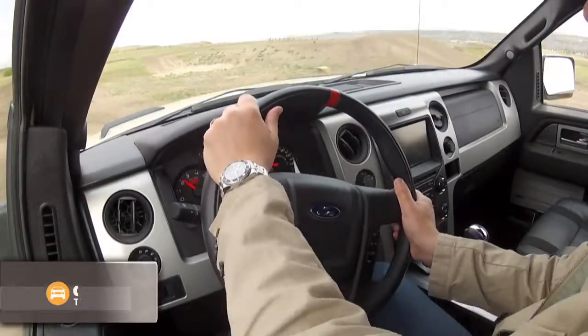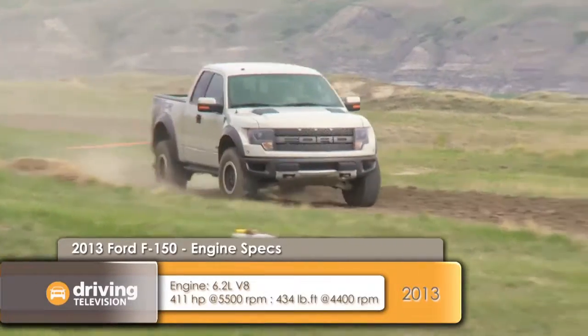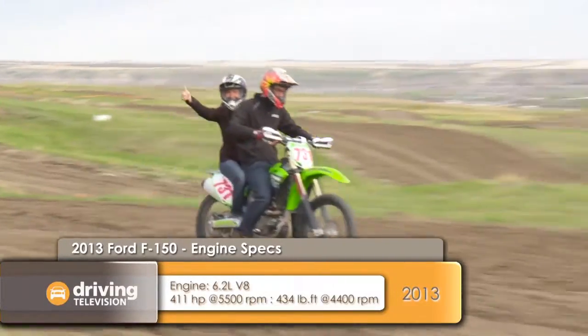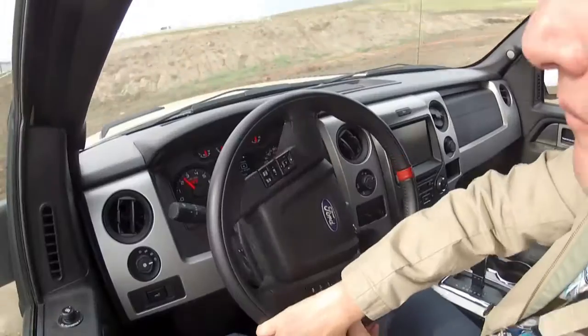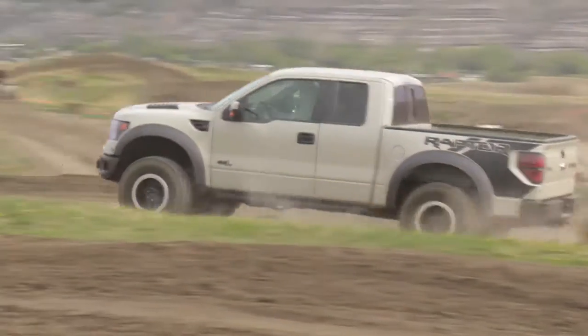The 6.2-liter high-performance engine is standard on the Raptor purpose-built off-road truck, and taking it through a motocross course designed for dirt bikes highlights just how capable the suspension is, and it was also the highlight of the entire trip.